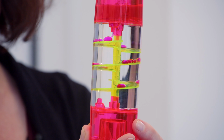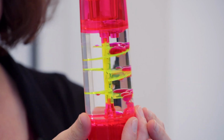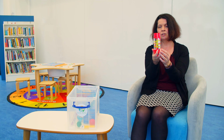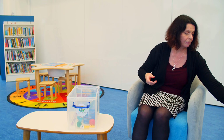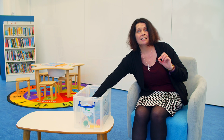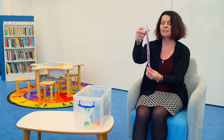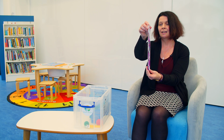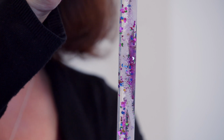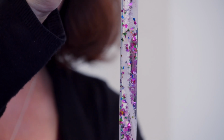So you could be sitting down, with your cuddle loop, and you also have that on a table to watch. Let me show you another visual item we have, because the visual system, as you will know from your children, is a really good one to help with regulating and relaxation. This is a little glitter wand, and if you watch that, you'll see the glitter comes up and down very slowly, and that's incredibly relaxing.